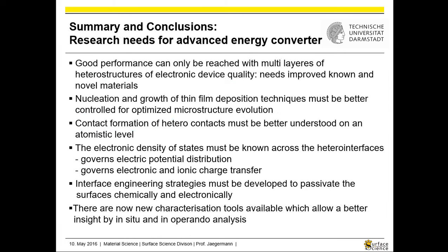There's still research needs for advanced energy converters. And good performance can only be reached with multi-layers of heterostructures of electronic device quality. This defines a need for improved known and novel materials. We have to find novel materials which should work. The nucleation and growth of thin film deposition techniques must be better controlled for optimized microstructure evolution. The contact formation of heterocontacts must be better understood on an atomistic level.